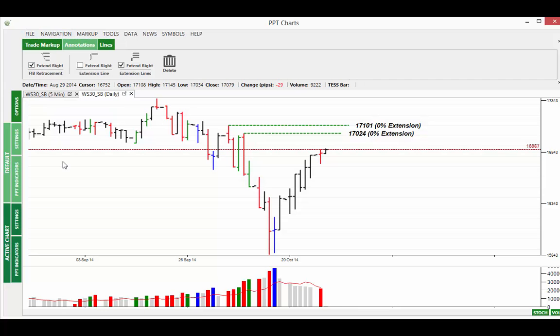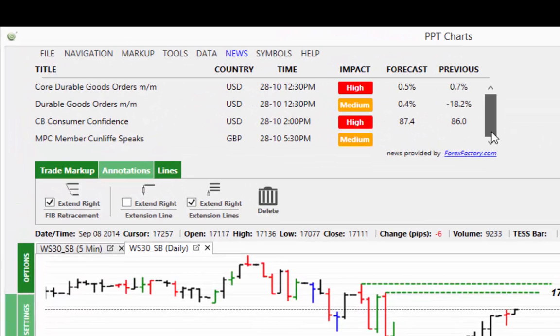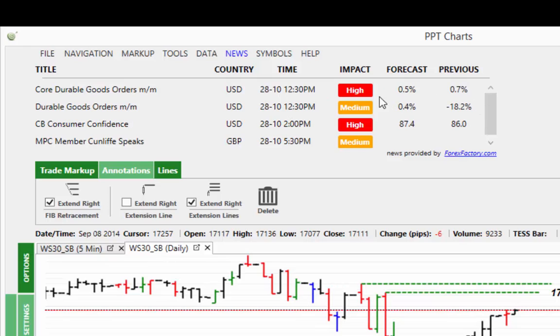Let's have a look and see if there's any news to move the market today. After 1:30, of course, this week, because the market's open at 1:30, the news is an hour earlier, which is at 12:30. You can see there, 12:30, durable goods and consumer confidence. So the news is out an hour earlier this week than normal, 12:30 instead of 1:30 for the US.